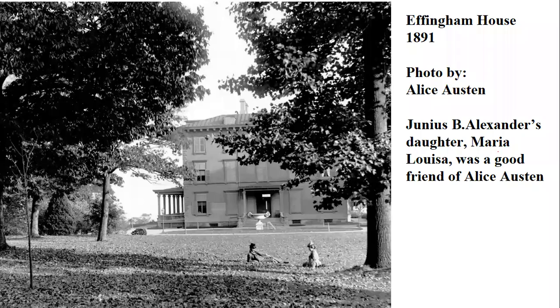That's the Richmond County Country Club. Just I'm gonna say that. This is a photo by Alice Austin. Alice Austin was a friend of Maria Louisa Alexander. And you can see the sort of Italianate or Renaissance revival characteristics of this house.